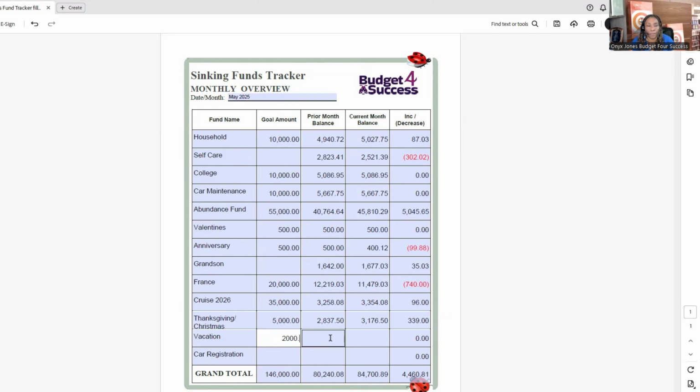Which is a good thing because when it comes, they're going to be ready because they already know. Don't plan anything because they're going to be here for Christmas. Vacation, oh, what am I doing? This summertime, I need to add some money to vacation. So that's going to be some focus areas that I'm going to need to work on.